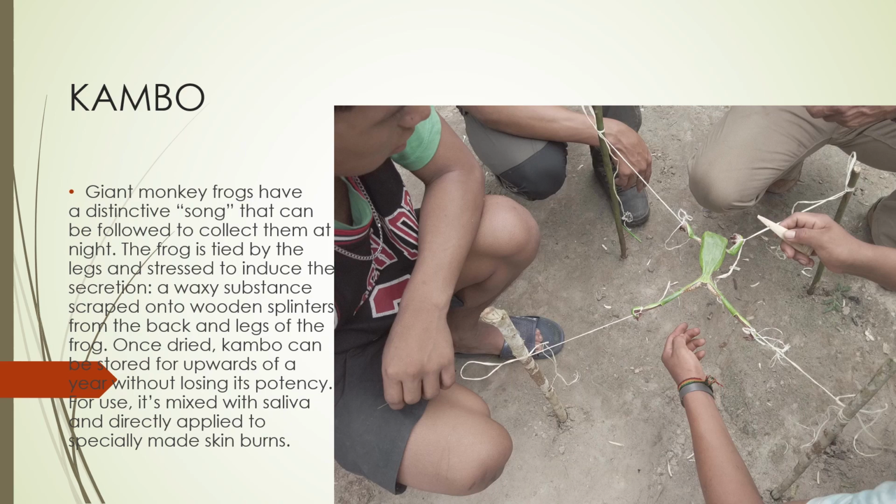Now, this frog does not look comfortable, but it was in no pain and was not traumatized whatsoever. Basically, they string the frog up as you see. They tickle the nose of the frog with a little leaf or a stem, and the frog secretes the poison, and this poison is scraped onto that stick.